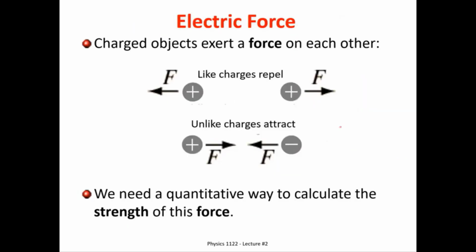So what we learned last time is qualitatively, like charges will repel. If we have two positive charges, they're each exerting a force on the other, which is acting to push each other apart. And so that's a force of repulsion. On the other hand, unlike charges attract. So if we have a positive charge and then a negative charge, they're going to exert a force of attraction on each other, and those forces then will be acting towards each other.